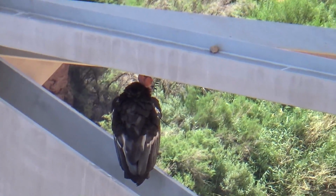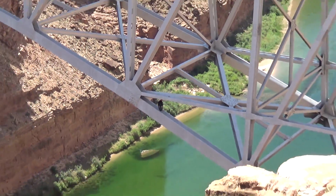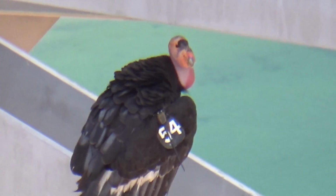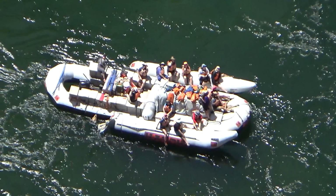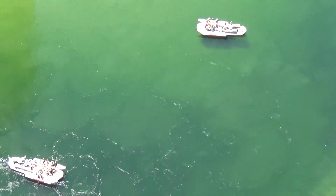That is a giant buzzard. So this gentleman next to me just informed us, and you can see there's a little number on his wing. That is a condor. Alright, finally saw a condor. Rafters, it probably started in Glen Canyon.